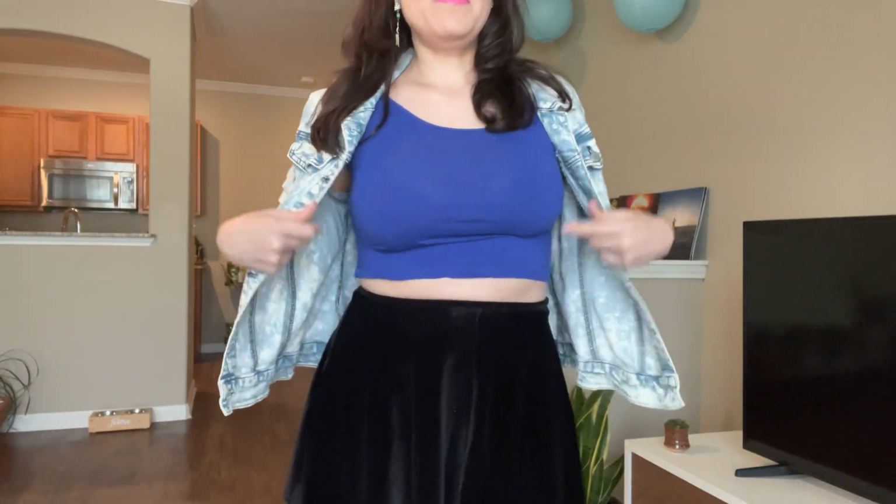Okay guys, this is the final look. So I just have these big chunky 80s-esque earrings. I tied my hair up with a yellow scrunchie. I have this royal blue crop top that I paired with a velvet skirt, some lace leggings, and black booties with some gold buckle detailing. All topped off with this much needed acid wash jacket. Oh yeah, I couldn't feel more 80s right now, honestly.